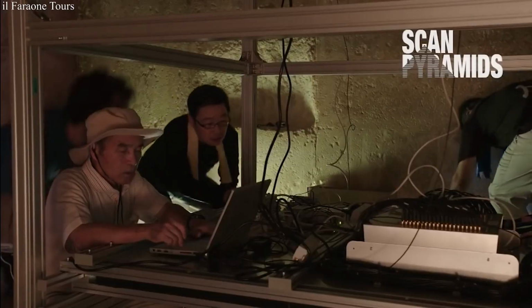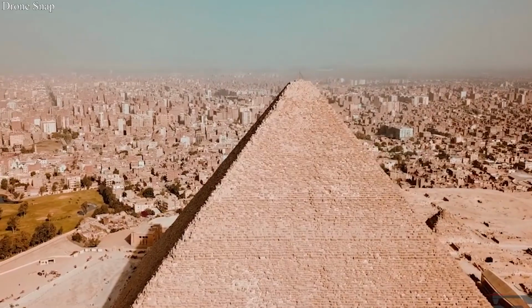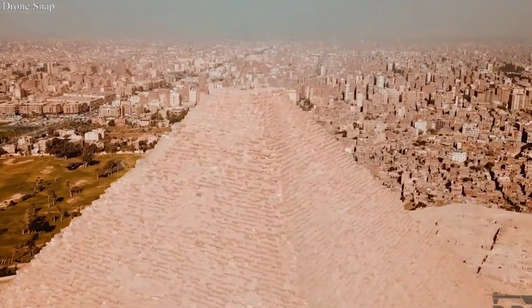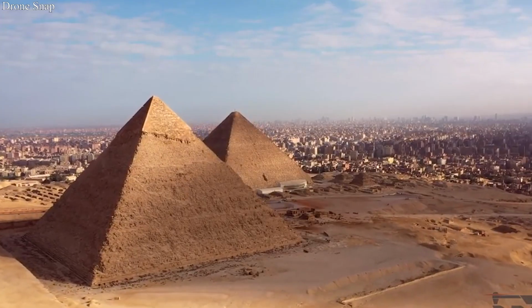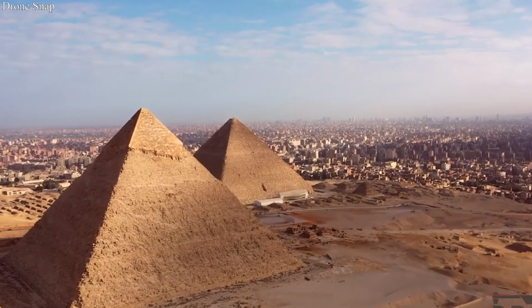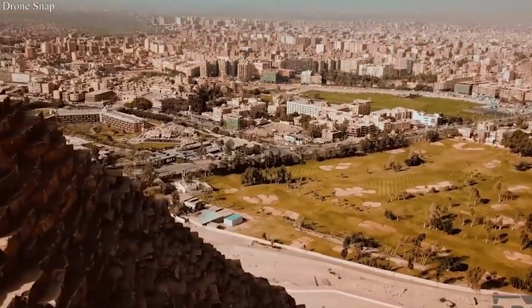Despite much research and speculation, the true purpose of the pyramids remains unknown. Some believe they were built purely as tombs, whilst others think they had a more symbolic or religious purpose. Nevertheless, the pyramids continue to fascinate people around the world, and many secrets and mysteries remain to be uncovered.